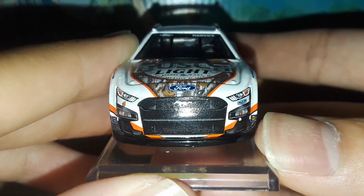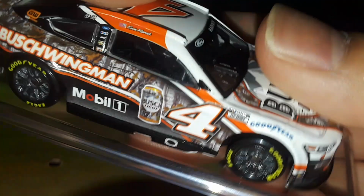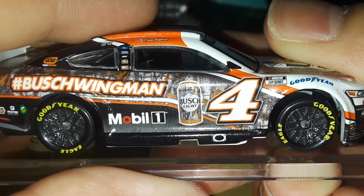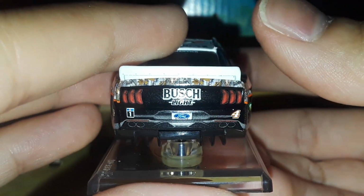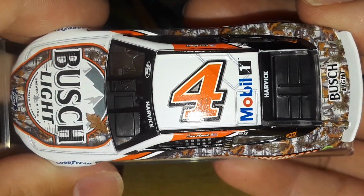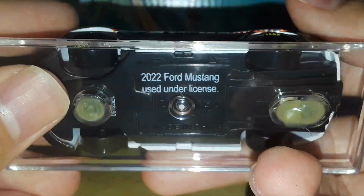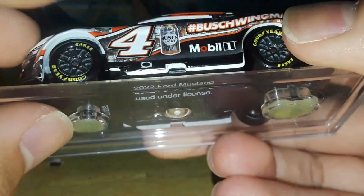So here's the front of the car. Here's the hood. Here's the right side. Here's the back. Here's the deck lid. Here's the roof. Here's the left side. And the chassis of this car, which is covered up by the plastic base. The underbody, I should be saying. Yep, once again, plastic base.